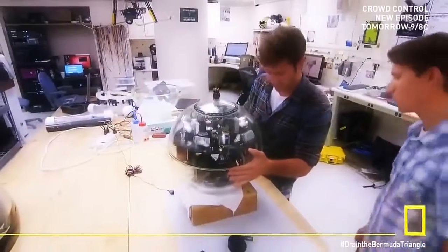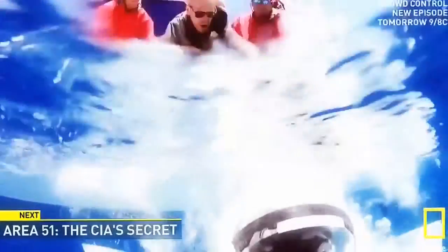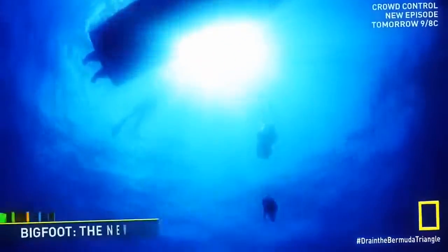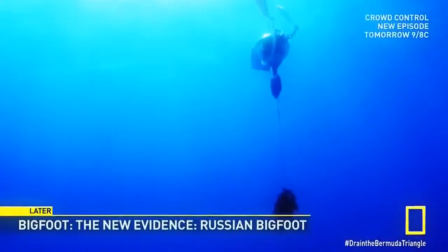Perfect. Good to go. After years of development, lead engineer Eric Birkenpass tests his camera in the ocean off Chile. It's unpowered. A heavy weight pulls the camera down. There were still a lot of butterflies in our stomach when we actually threw it over the side into the real ocean.